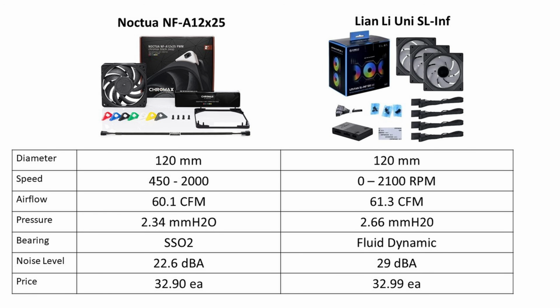As far as the bearing types, while Lian Li uses a typical fluid dynamic bearing, Noctua uses their custom SSO2 bearing that uses magnets to help stabilize a hydrodynamic type bearing. The one area these two differ significantly is noise level, with the Uni fans putting out about 4 times the sound energy as the Noctua fans.